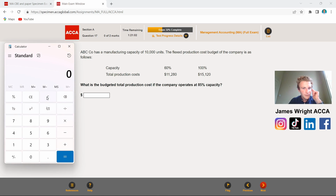Right, so even just by the little layout, things stand out for me. First thing is we're going to be having to use the high-low technique to be working out the actual variable cost. And the other trigger for me was the total production cost.